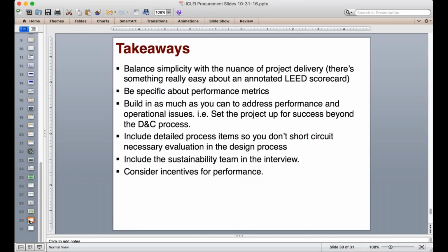So what I would say the takeaways for this are that you can make a really complicated RFP, so balance simplicity with the nuance that there's a lot going on here. There's something really easy about just taking a LEED scorecard, annotating it, stating what you want, and then using that in your RFP. Be specific about your performance metrics. Don't just say be energy efficient. Build in as much as you can to address actual performance and operational issues.